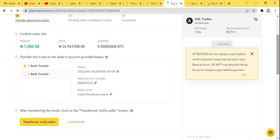So the account details there is 200 5697 472. That's the name of the user, Seluka Valentine. So you put the amount of BTC you are making a purchase for. So take note, on the narration, you are told not to use any BTC or crypto related terms when you are sending your money.